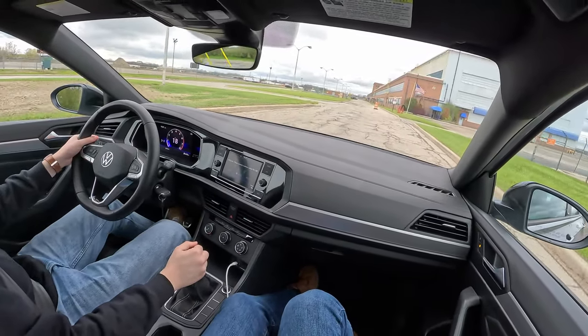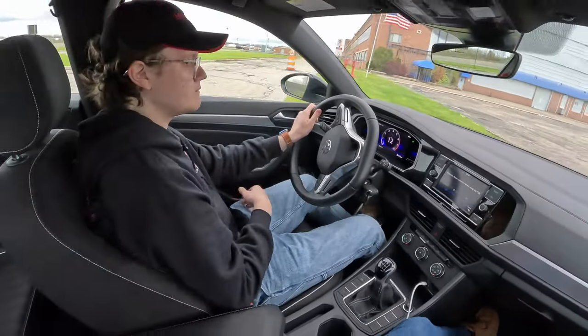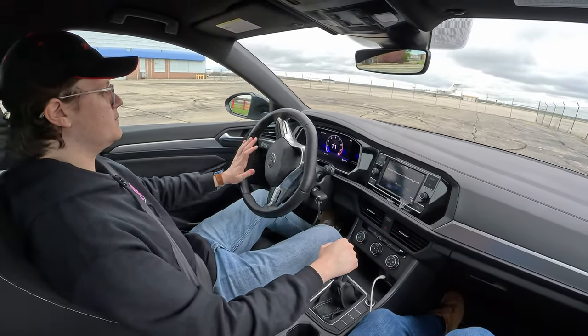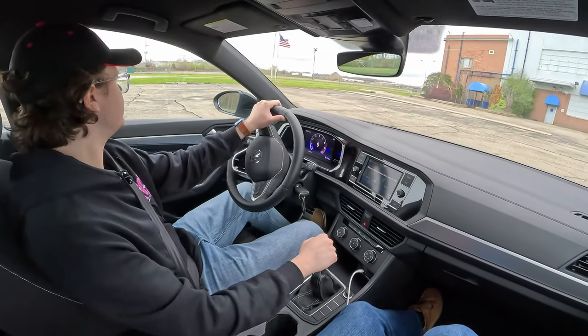If I did a lot of highway miles, I think I'd pick this over the Civic. This is quieter than the Civic, and it's more fuel efficient than the Civic. If I were doing a lot of city driving, I think I'd pick the Civic. You can get the Bose in the Civic, too. You can probably get Fender in this, but Fender's not very good.